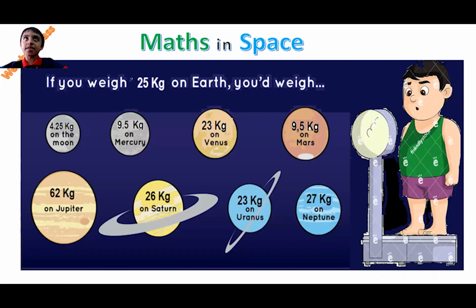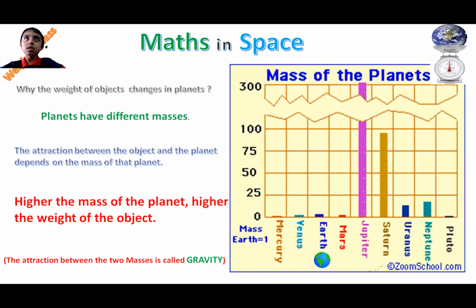If you weigh 25 kg on Earth, you'd weigh a mere 4.25 kg on the Moon and a whopping 62 kg on Jupiter. Why does the weight of objects change on planets? Because planets have different masses. The attraction between object and planet depends on the mass of the planet. The higher the mass of the planet, the higher the weight of the object. Attraction between two masses is called gravity.